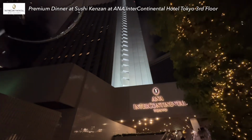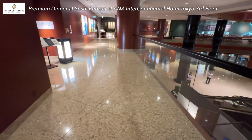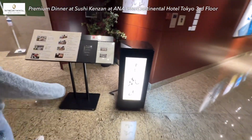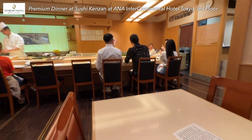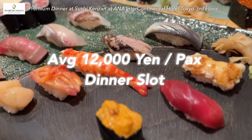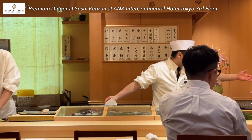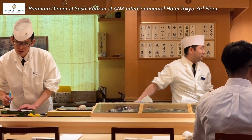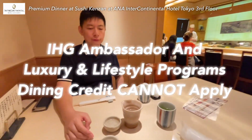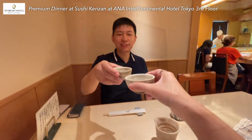Finally, tonight, we decided to dine in at the hotel and experience the premium local taste at Sushi Kenzan, located on the 3rd floor. It delivered amazingly fresh food and good service. We ordered 2 sets, costing us more than 24,000 yen. However, very important note for you. If you are an IHG ambassador or book via the luxury and lifestyle program, your dining credit does not apply to this restaurant. That caused us a bit of a challenge during checkout. It's worth letting you know.